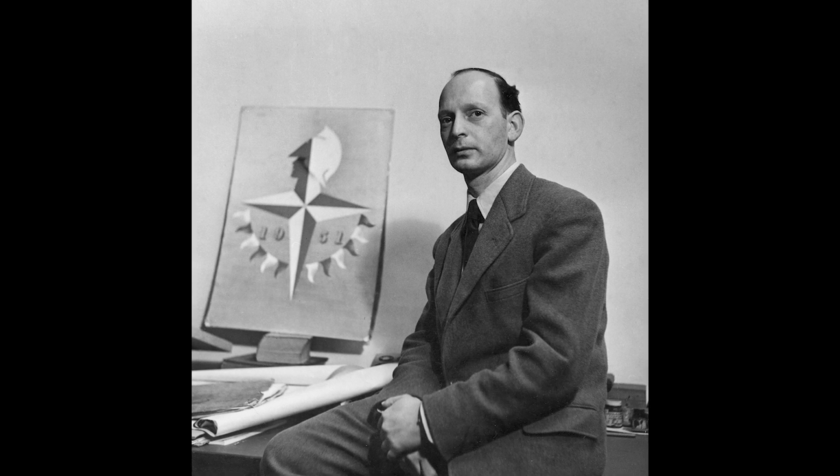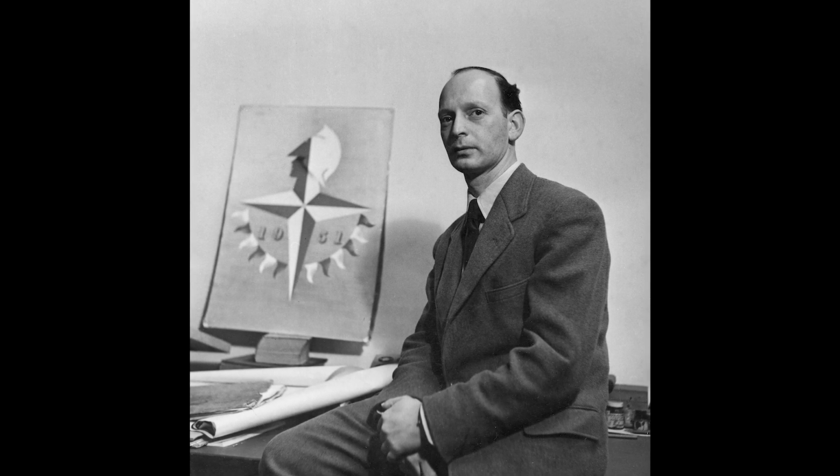In 1948, the Council of Industrial Design invited 12 designers to enter a competition to design a symbol for the nationwide 1951 Festival of Britain. Although a poster designer, my father was still a novice at designing emblems or symbols, but he applied his personal philosophy of maximum meaning, minimum means to the brief.